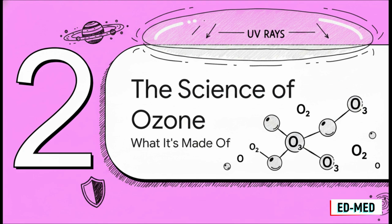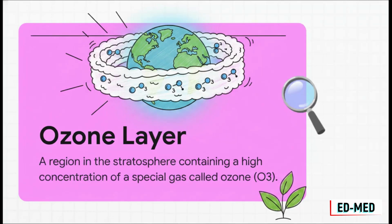So what is this shield actually made of? Let's take a quick look at the science behind it. So officially, we call it the ozone layer. And really, it's just a region way, way up in our atmosphere, in a part called the stratosphere. And what makes it special is that it's packed with a high concentration of a gas called ozone, or O3.